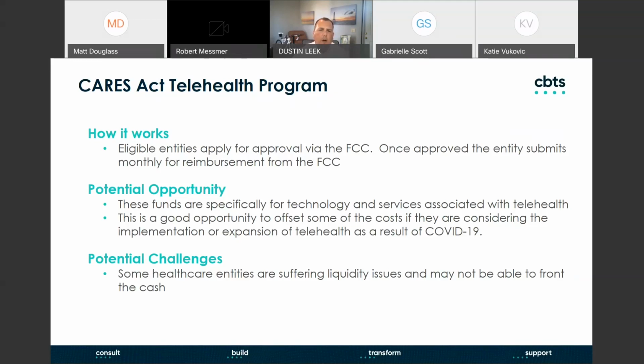So I would encourage you to go through the process. It's not that difficult. Even if you've already spent the money on these solutions or ramping up these solutions, go ahead and see if you can get some reimbursement for it. It's not that difficult of a process.